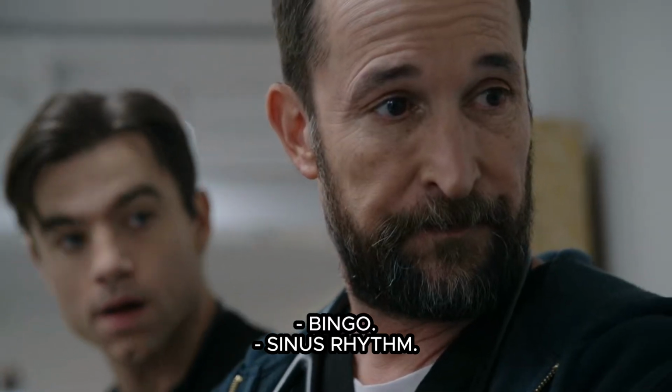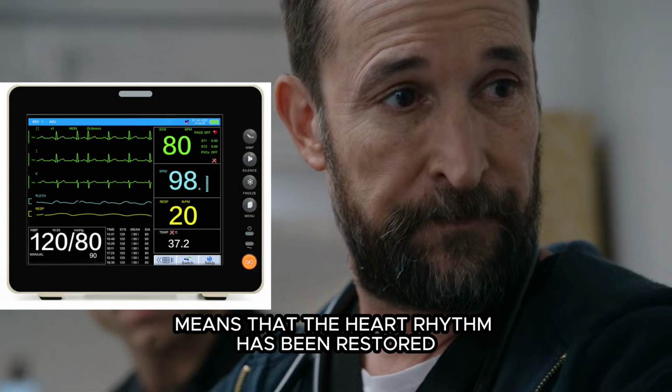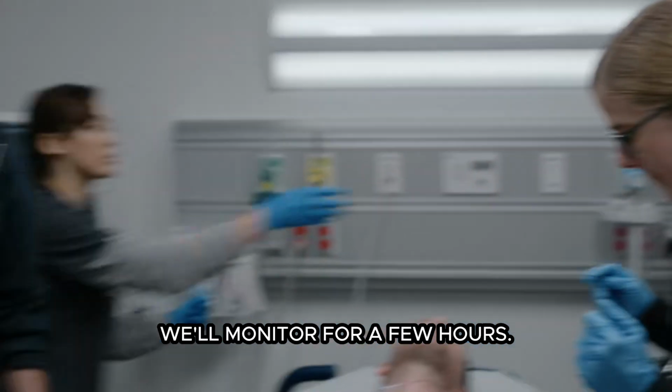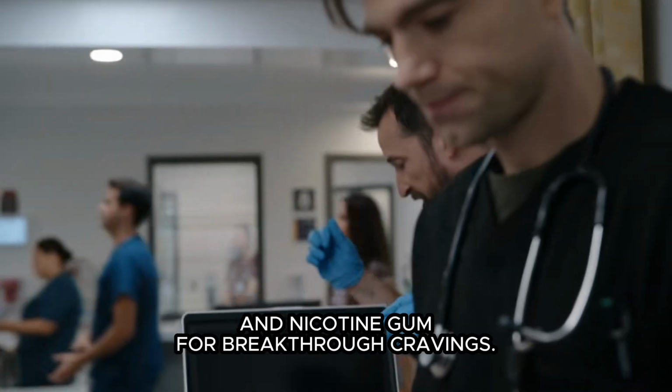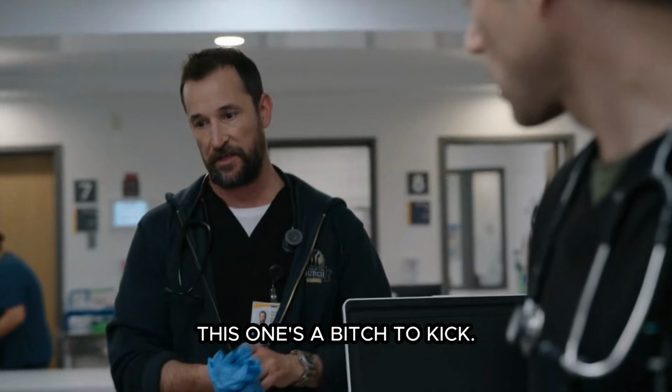Bingo. Sinus rhythm? Sinus rhythm means that the heart rhythm has been restored back to normal. Cycle BP. We'll monitor for a few hours. Yeah, let's get addiction services on the case, too. He's going to need a daily patch of nicotine gum for breakthrough cravings. This one's a bitch to kick.